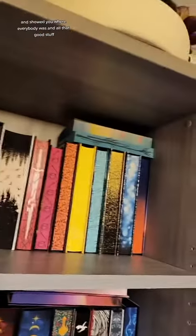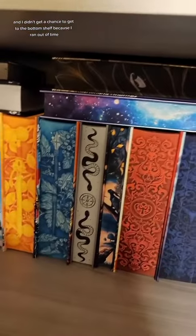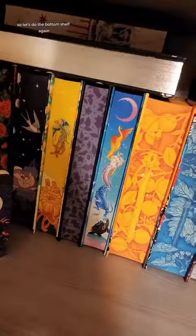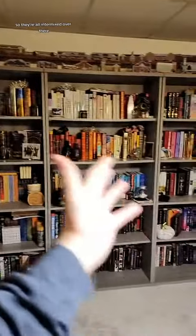Alright, in the last video, I went over the top shelf and showed you where everybody was and all that good stuff, and I didn't get a chance to get to the bottom shelf because I ran out of time. So let's do the bottom shelf. Again, I have a bunch of ones that are solid colored, so they're all intermixed over there.